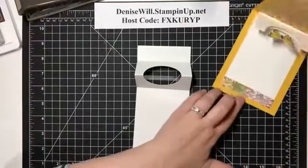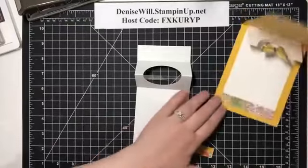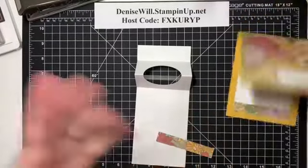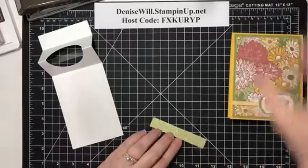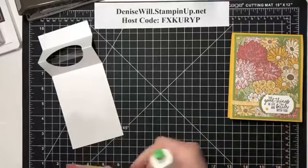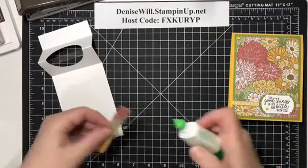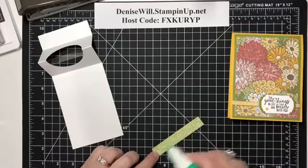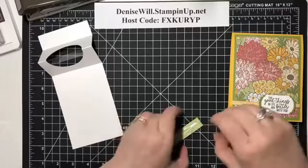Okay. And you know what? In my card, I put this little strip down here at the bottom. It was just something that was left over when I was cutting paper. And so I'm going to put it on my card too. Let's see. I'm going to do it right now so that I can cut it exactly right. You know, trim it up. Let's see here.